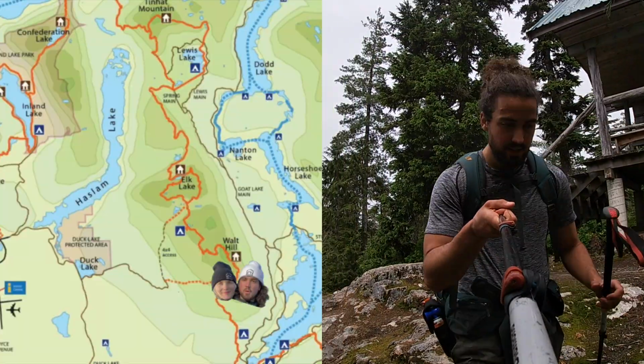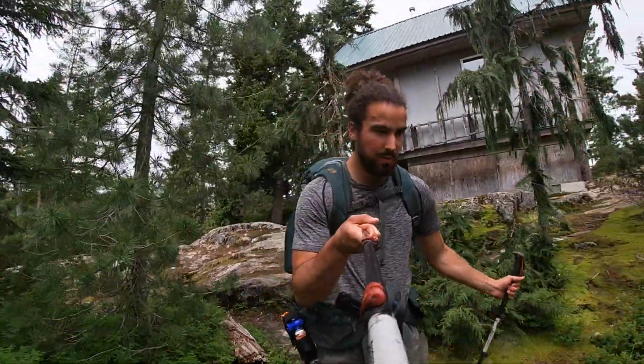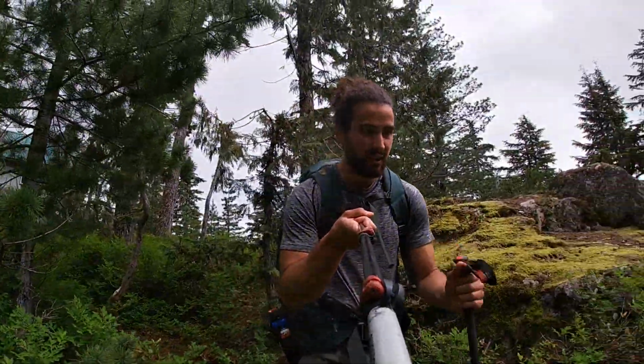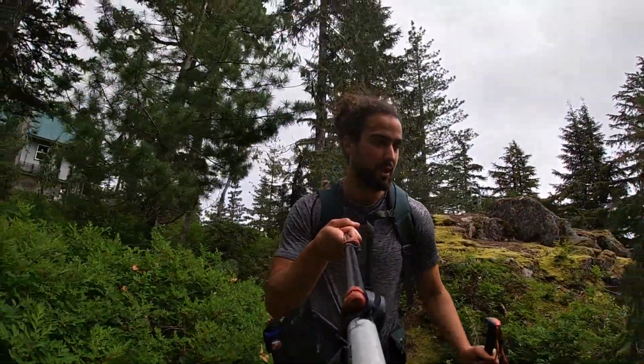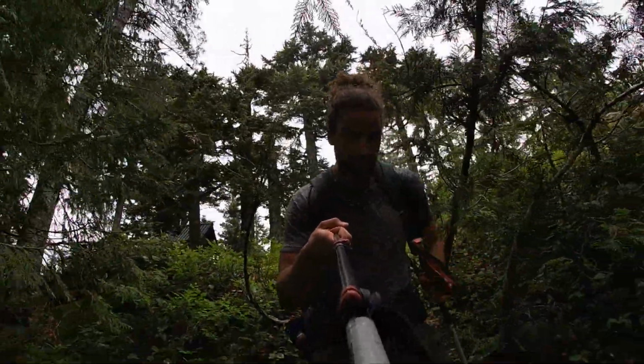Goodbye, Walt Hill Hut. And pretty much we just have a bit of a meander all the way back to Lois Lake. 13 to the lake and 6 to the road where we can hitchhike. So, bingo bango. Pitter patter, let's get at her. Oh, jeez.